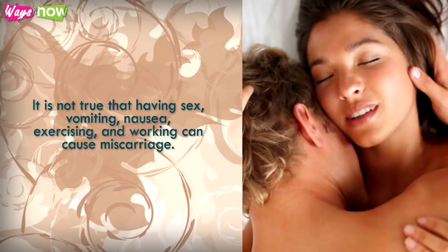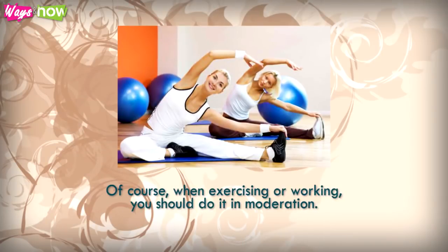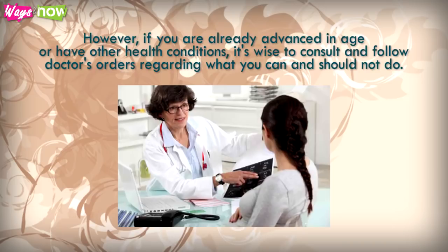5. It is not true that having sex, vomiting, nausea, exercise, and working can cause miscarriage. Of course, when exercising or working, you should do it in moderation. However, if you are already advanced in age or have other health conditions, it's wise to consult and follow doctor's orders regarding what you can and should not do.